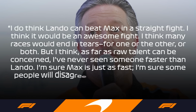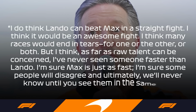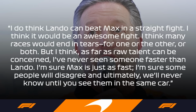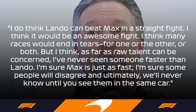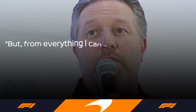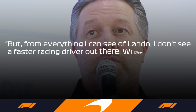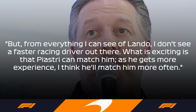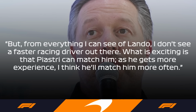But I think as far as raw talent is concerned, I've never seen someone faster than Lando. I'm sure Max is just as fast. I'm sure some people would disagree, and ultimately we'll never know until you see them in the same car. But from everything I can see of Lando, I don't see a faster racing driver out there. What is exciting is that Piastri can match him. As he gets more experience, I think he'll match him more often."